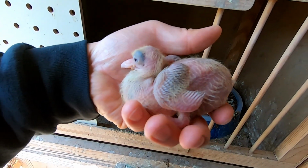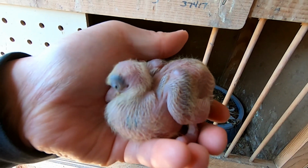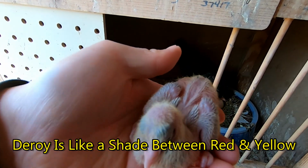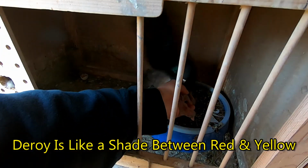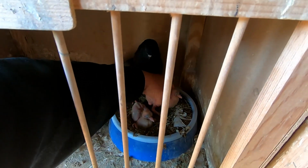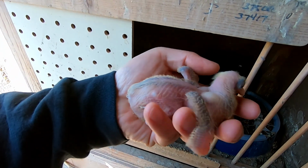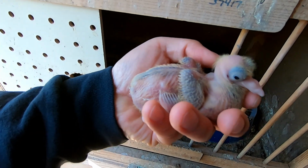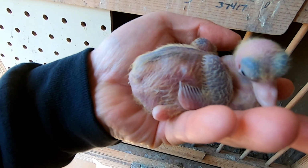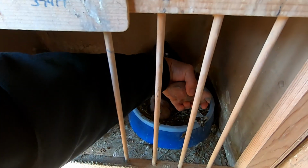I'm not sure what color they're going to be yet, but they are on the very light side. I was told by John Johnson that they might be either almonds or recessive reds slash Duroy, but we'll find out in a couple of days here. They're both really white, very light. I don't think they're going to be dilutes, because they were a little naked when they were born, but they weren't super naked. They both look pretty similar. As you guys can see, there are some dark spots in their feathers, so we'll wait a couple days here to see what color they're gonna be.